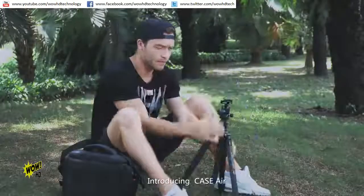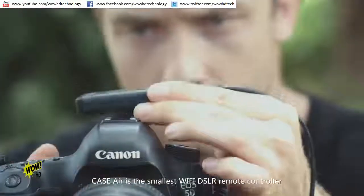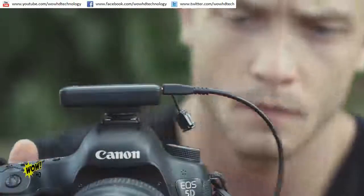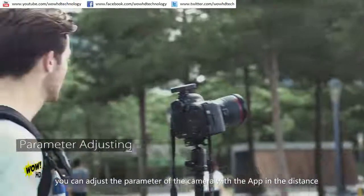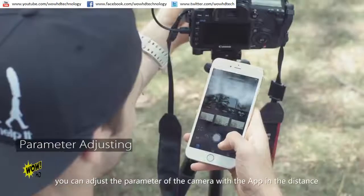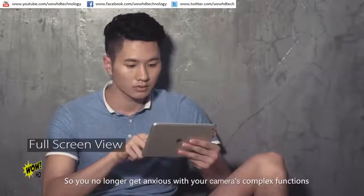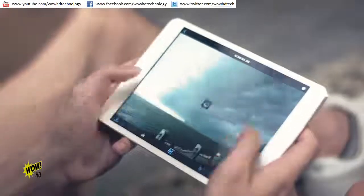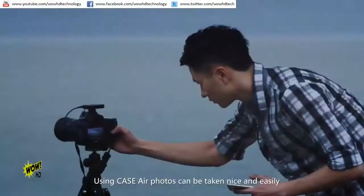Introducing Case Air. Case Air is the smallest Wi-Fi DSLR remote controller. When you connect your phone to the Case Air, you can adjust the parameters of the camera with the app and the distance, so you no longer get anxious with your camera's complex functions. Using Case Air, photos can be taken nice and easily.